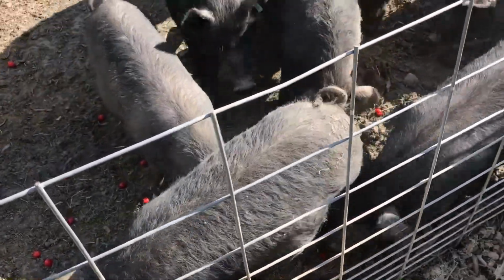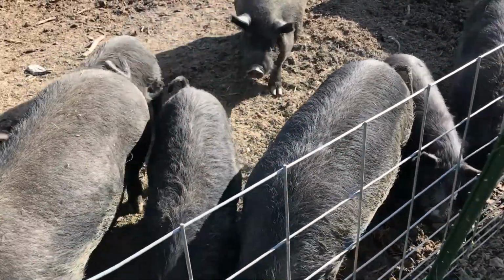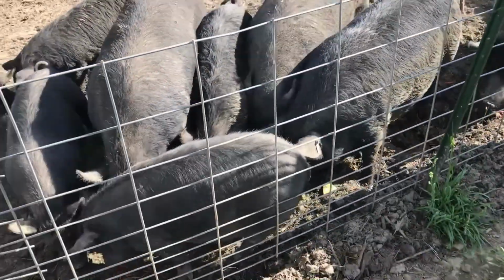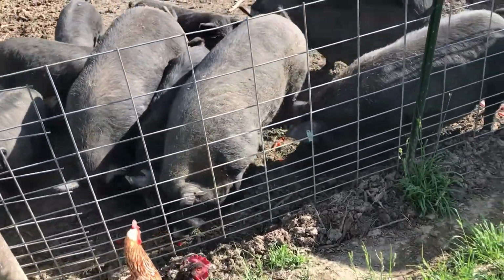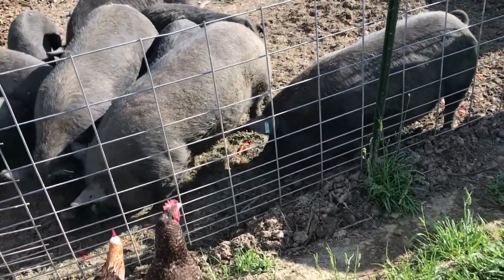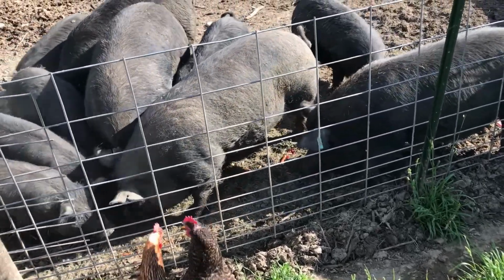They love table scraps. They are big fans. Happy, happy American Guinea Hogs. And that will be gone in literally less than a minute, all that stuff.